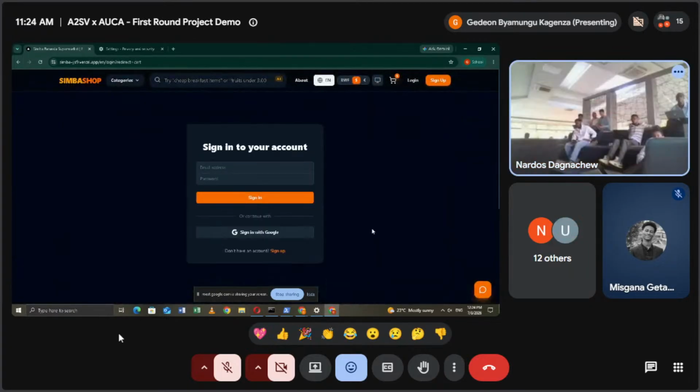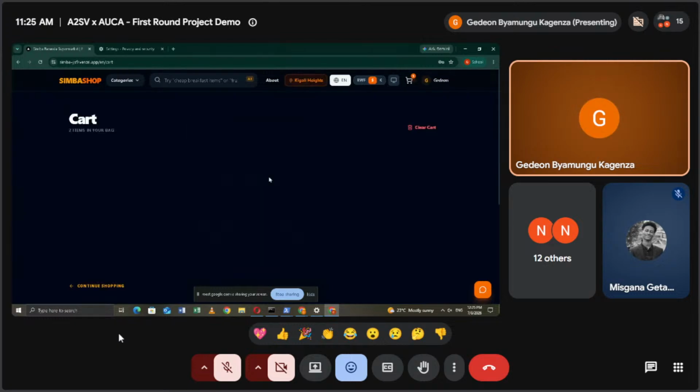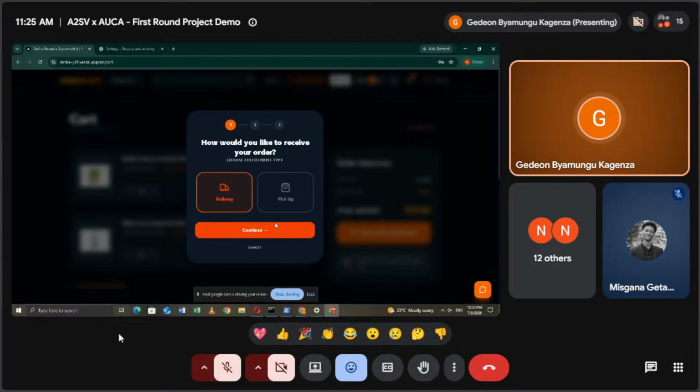Then proceed to checkout. You have to log in, of course. So let me log in quickly. Then now we're going to proceed. Two options, delivery or pickup. I try to keep it simple, not to overwhelm the user with too much information. So let's choose delivery.